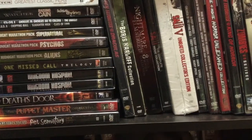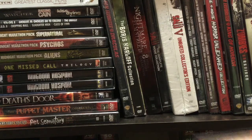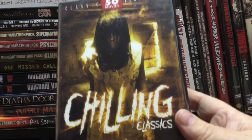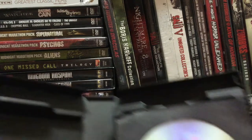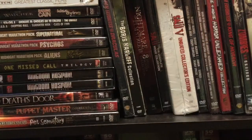Next, we got one called Chilling. Over 73 hours of spine-chilling treasures, like the cover of this. Featuring Yul Brynner, Peter Cushing, Christopher Lee, Jack Palance, Donald Pleasance, Vincent Price, and others. Here we go. This one has what I don't like, flipper discs. So I've labeled the outside package, not the disc itself, with what number it is. But it does have, thank goodness, the booklet.